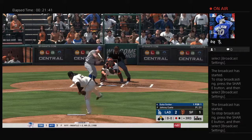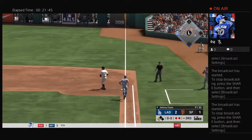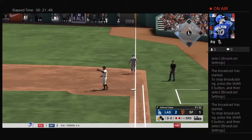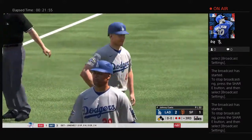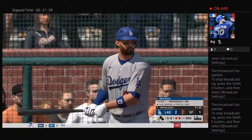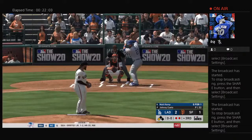He's set and the pitch. Chopped toward the second baseman. Flores has it, and there are two away now. Now batting, right fielder, Matt Kemp. So a man at third here with two gone. And coming up, the still dangerous outfielder, Matt Kemp.